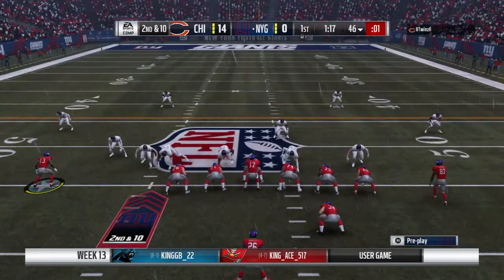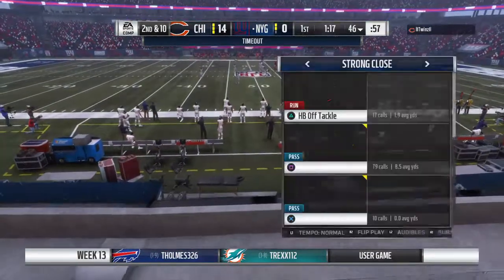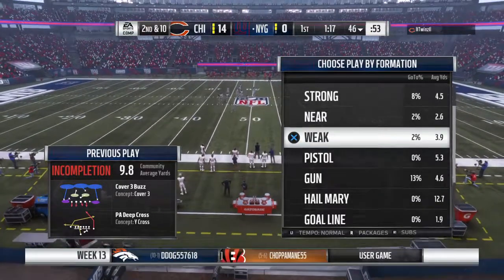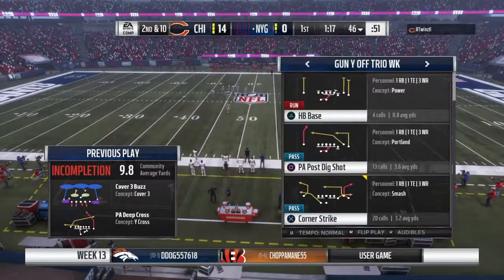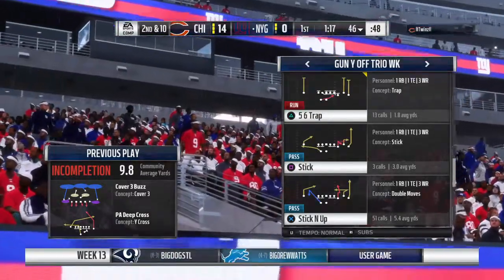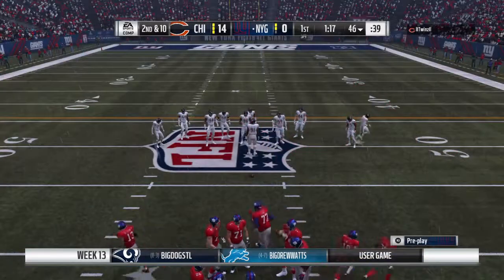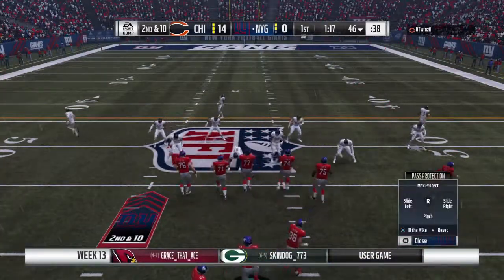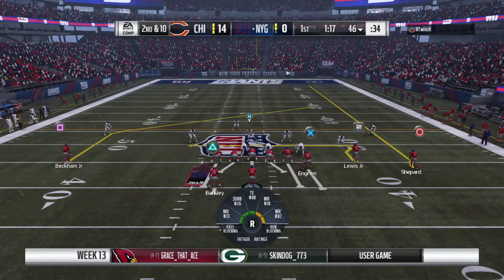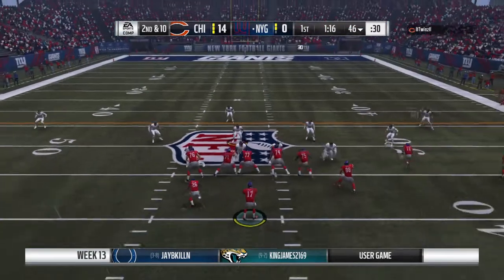Now with just 1 second showing on the play clock, we're going to get a timeout. They'll have 2 remaining as we step aside here in this first quarter. So they'll come up after the incompletion for second down.